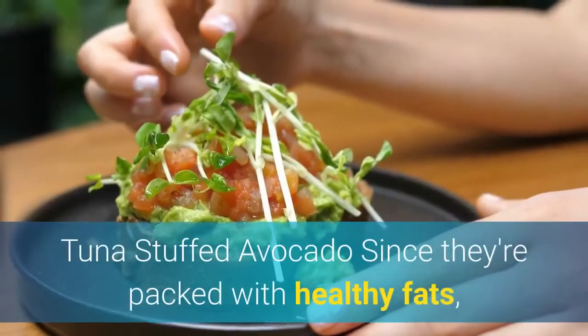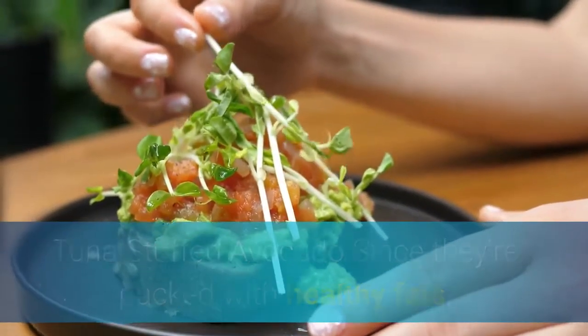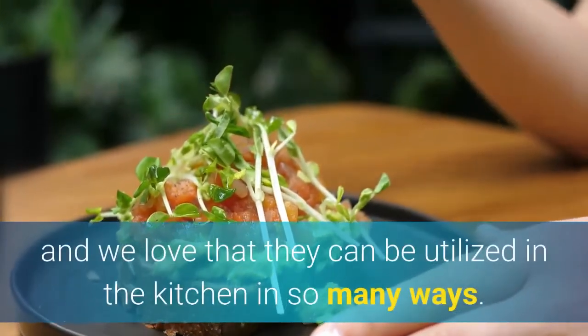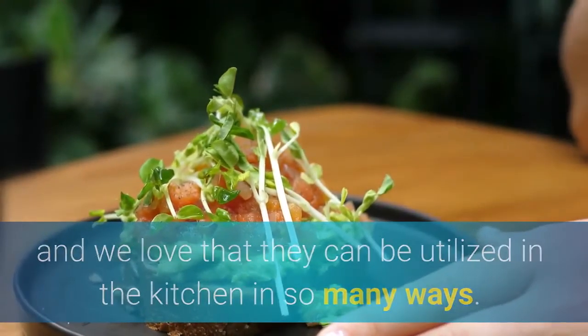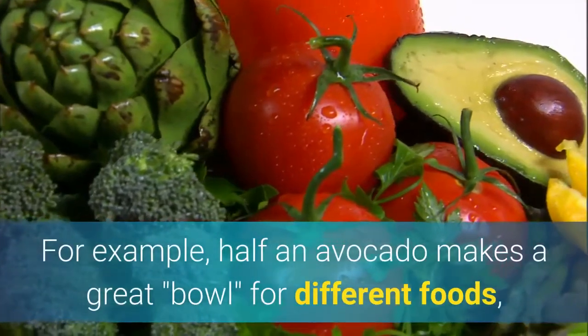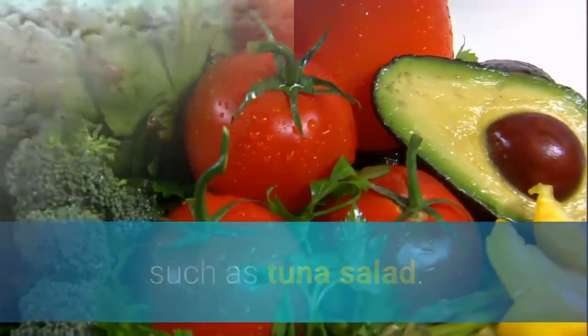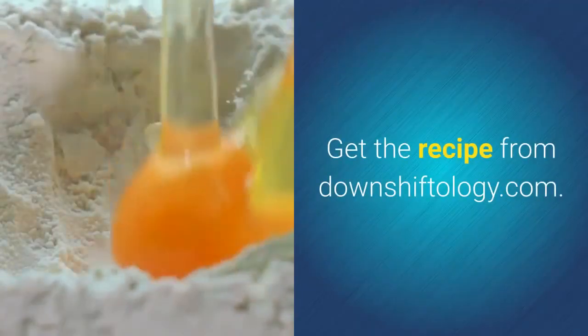Tuna stuffed avocado. Since they're packed with healthy fats, avocados are a common keto ingredient, and we love that they can be utilized in the kitchen in so many ways. For example, half an avocado makes a great bowl for different foods, such as tuna salad. Get the recipe from downshiftology.com.